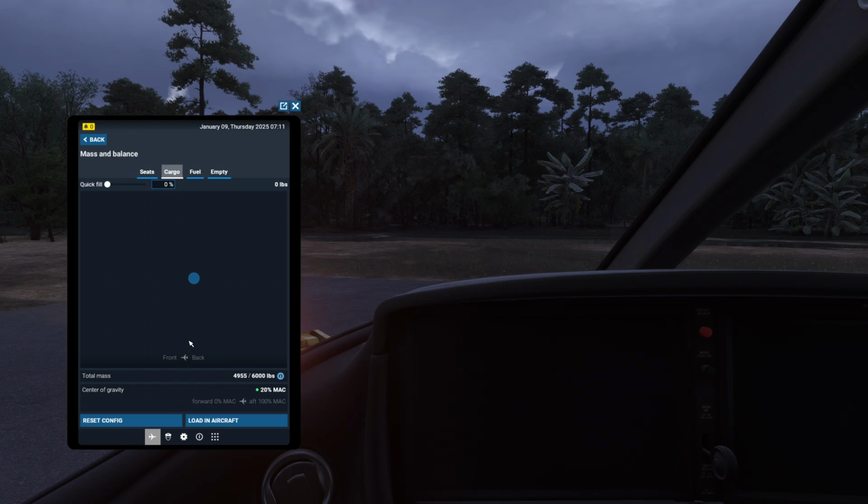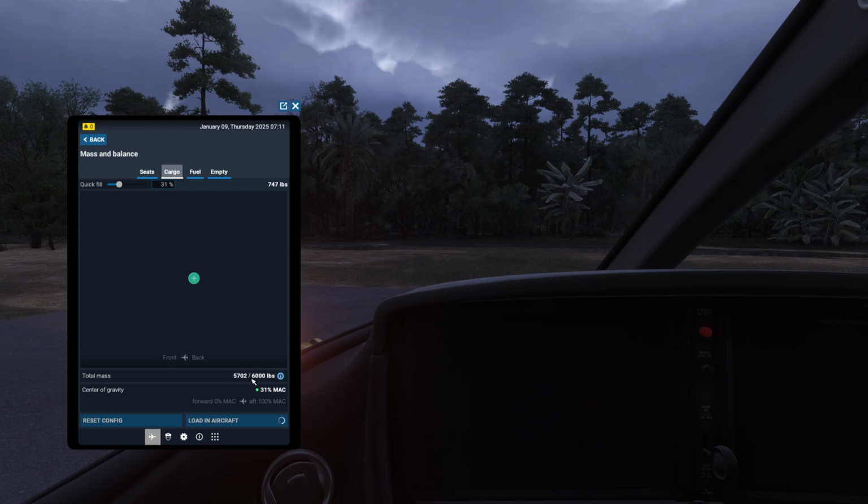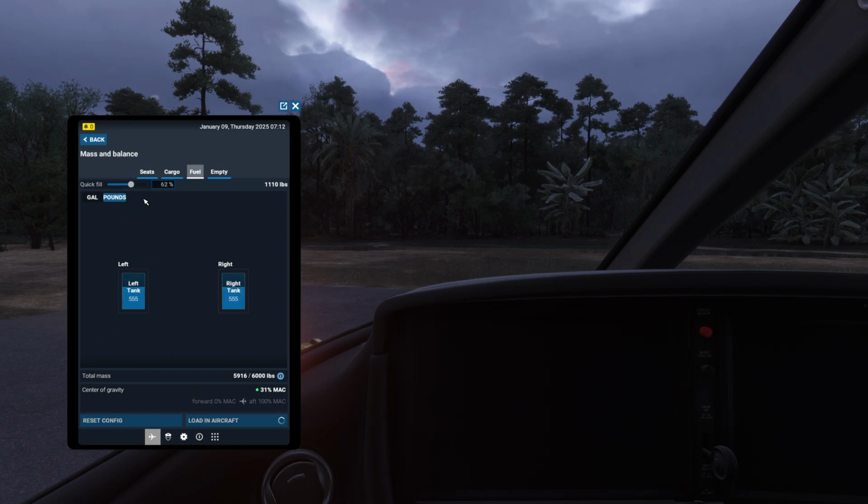So I am missing 747 pounds of cargo for these people. Yeah, I figured the rear was going to drop. So that allows us to only put 300 more pounds of fuel on. But that's okay. That should get us enough. So that would be 811. Let's go. That should be good.